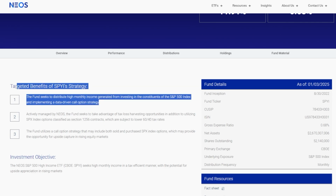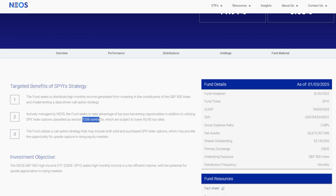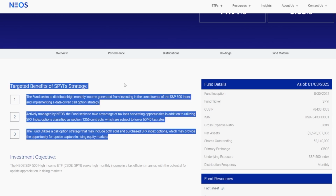Meaning that this ETF offers income from day one, somewhere around a 12% distribution rate, but also it does so very tax efficiently. And this is by utilizing tax loss harvesting opportunities and of course by classifying Section 1256 contracts, which are subject to lower tax rates. This fund also distributes a lot of its income in the form of return of capital, which can also be helpful depending on what your tax strategy is.